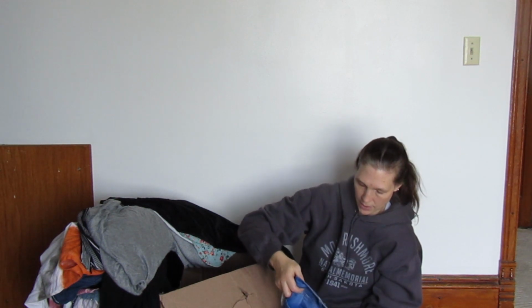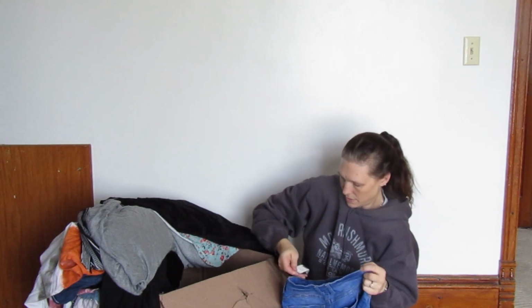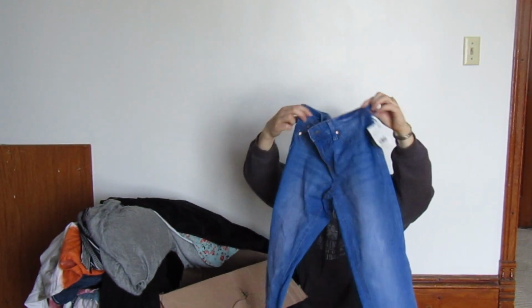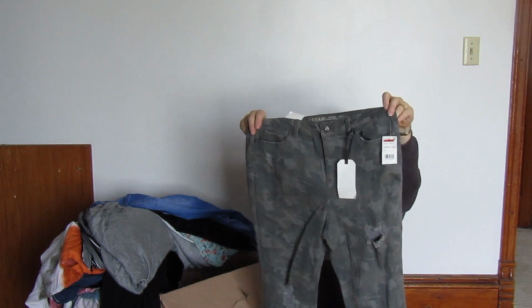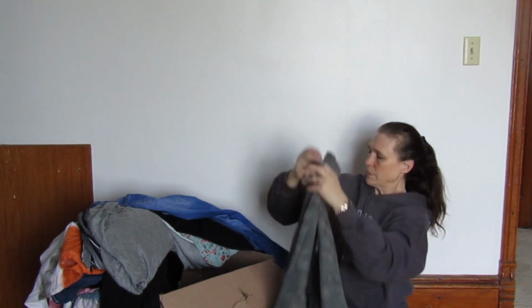Very nice. Curvy skinny. Doesn't actually give a size. I'm going to say that this is a size 3. By the label, it has a 3 on it. And that looks like a pretty tiny piece. So, we'll say size 3. Ooh, cool. Distressed camo by Vanilla Star. Very nice. Okay.